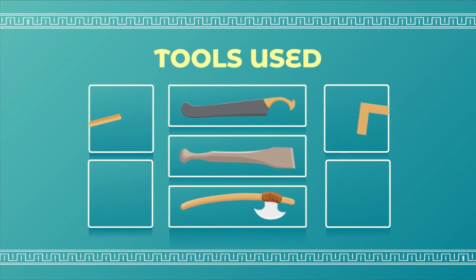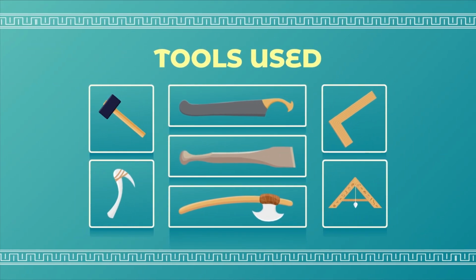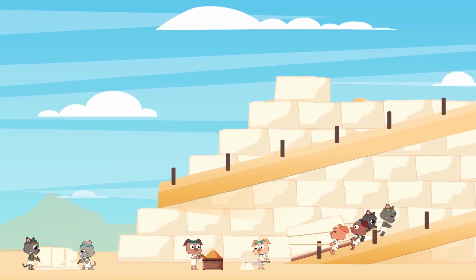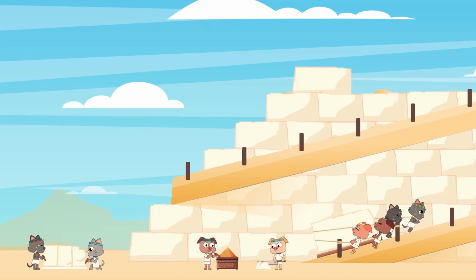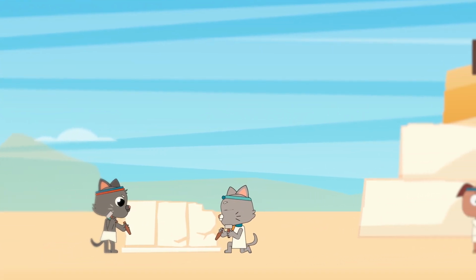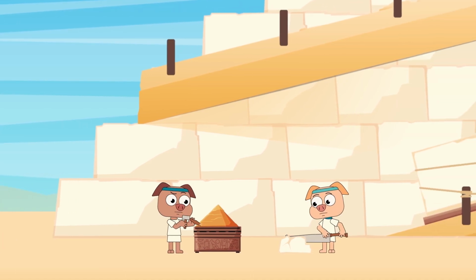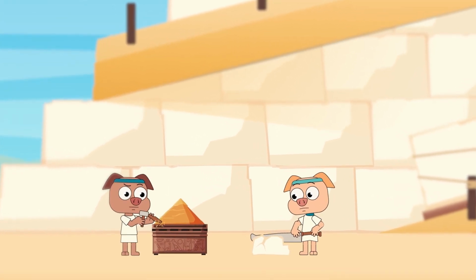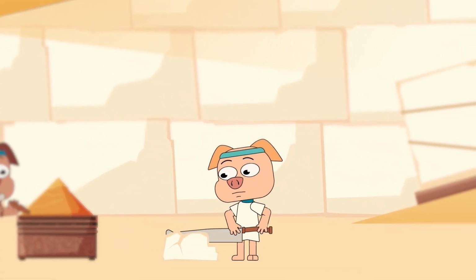What tools were used for the construction of the pyramids? The builders of ancient Egypt used a variety of tools to erect the pyramids. Egyptian craftsmen used copper chisels to sculpt the limestone blocks, making up the pyramid, including the pyramidion, the stone at the top of the pyramid. These chisels were used in tandem with stone hammers to shape the blocks. Copper saws were used to cut the limestone blocks.